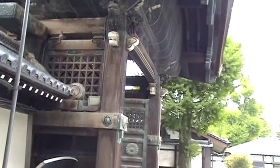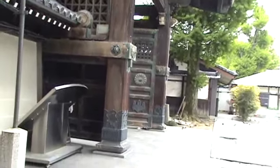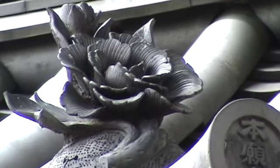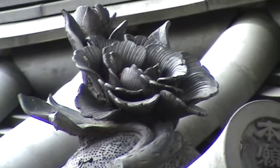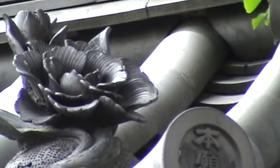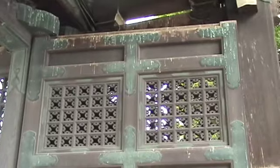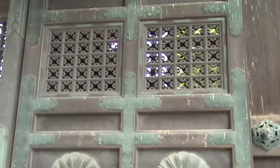And this is the entry gate, seen from the inside. Pretty flower. Huh. Impressive and understated. Large door.